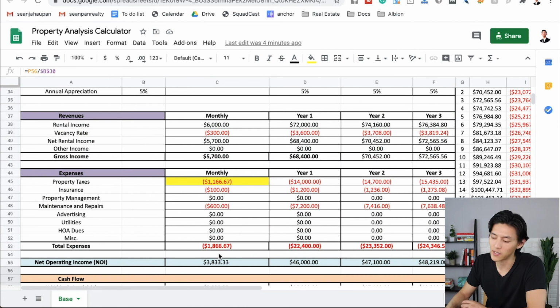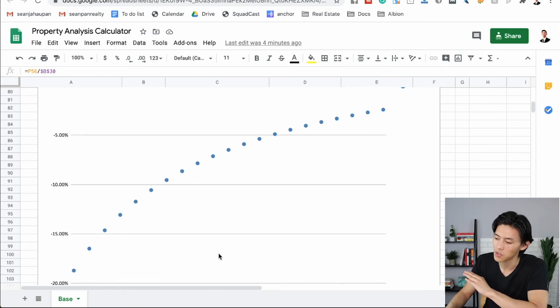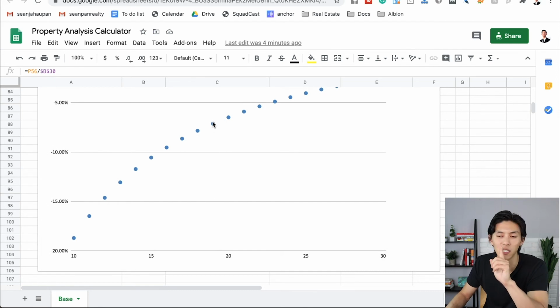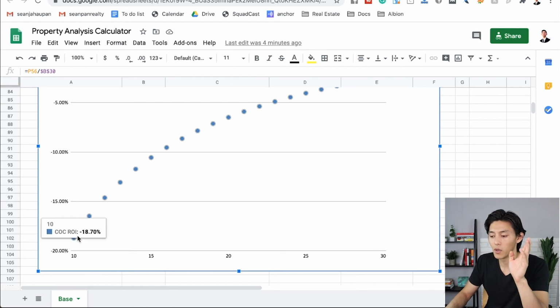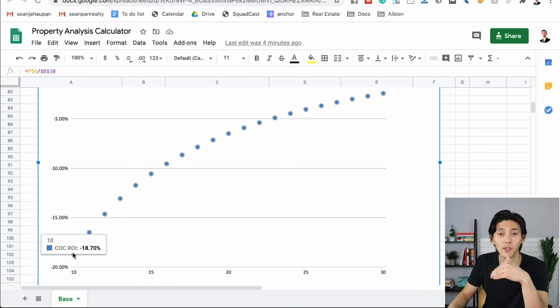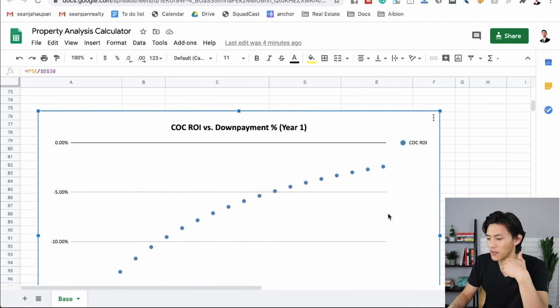And I'm all about theory crafting. So on the very bottom of this spreadsheet, I even have a cash on cash return on investment versus your down payment percentage. So what that means is, what if I only put down 20%? What's my cash on cash going to be? Well, it's going to be this number right here. What if I only put down 10%? Well, then my cash on cash is going to be this much. And this makes sense. The less money you put in on a property that isn't really cash flowing, the more negative your cash on cash return is going to be because your debt's going to be higher. So if you put down, let's say 30%, then your cash on cash ROI is going to be negative 2.4%.